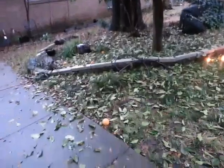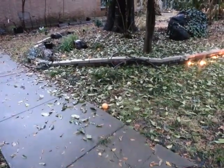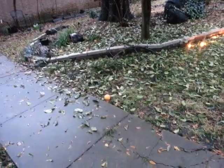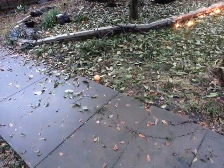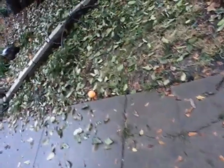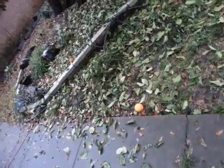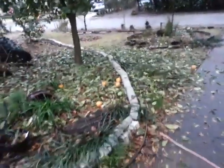Wow, that is a lot of leaves that fell. Or did it get struck by lightning or something? Look how many leaves fell from the tree. Did we have a lot of wind? Yeah, because that's a lot of leaves that fell from this tree. Probably did, yeah. I think probably did.